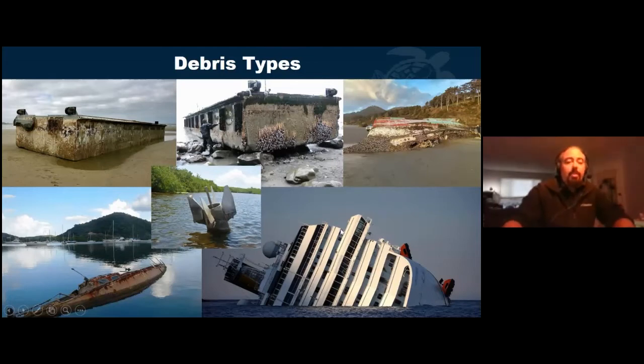In the lower half, we have some examples of large marine debris that are not in our area. The bottom right is the Costa Concordia. I don't know how many are familiar with the gigantic cruise ship that ran aground in Europe. That is marine debris. It was huge and just immensely costly to get that off the reef in one piece. An amazing marvel of engineering, getting that off the reef.